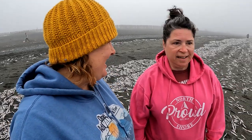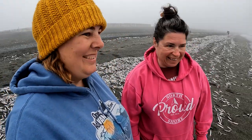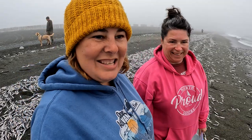So the capelin are a delicacy here. They're pickled, they're fried, they're over the campfire, everything. They're grilled. And you'll see them hanging on strings on fences when they're drying them. On little tiny hooks. That's crazy. Have you ever seen anything like this? Never. And we've been here, what, a week? Waiting for this. This is crazy.